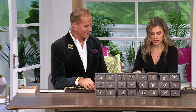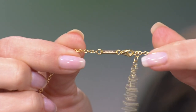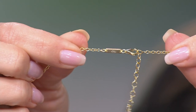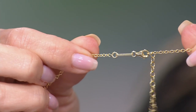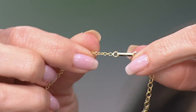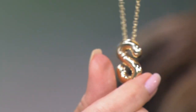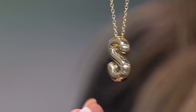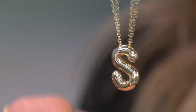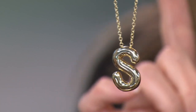Let me show you something, you guys. This does have a daintier little clasp. Can you see this? So if you're worried about that, it does have an extender. Actually, you could just clip anywhere on the chain, so you could make it shorter or longer. But I'm going to show you a secret after I show you this beautiful puffy S, which is so fun and so high polished. There's less than 70 left in the S. It's not heavy, it's not weighing you down.